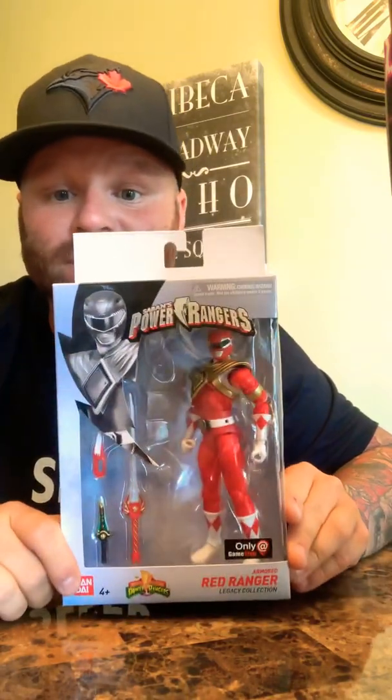Oh, actually, for some reason, I found this at one of the stores and grabbed it first, not thinking I was going to get the other Red Ranger. So this does have all the cool accessories in it. I totally forgot I grabbed this at the first store.